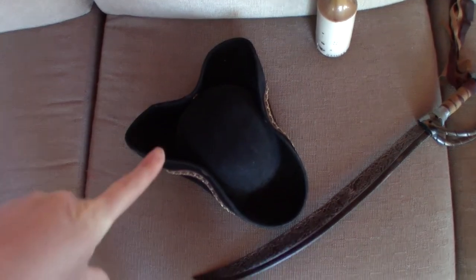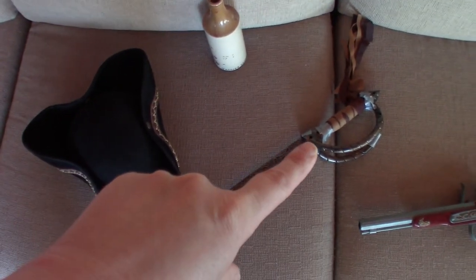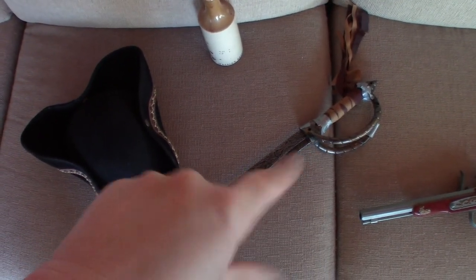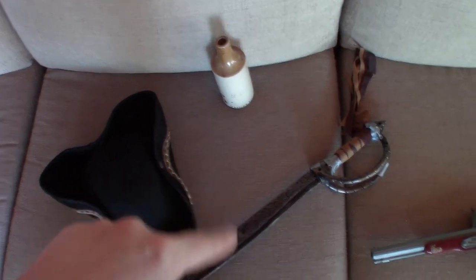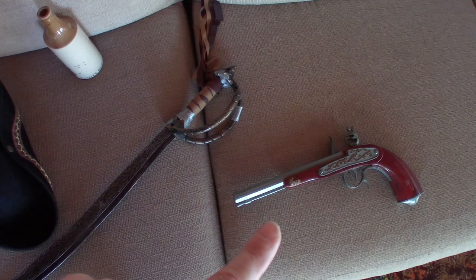Other accessories, pirate type hat, my old sword, which has seen better days and is now being held together with duct tape. Little brown jug. A pistol. It's plastic, don't worry.